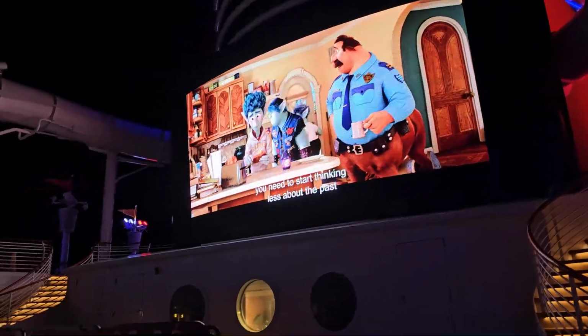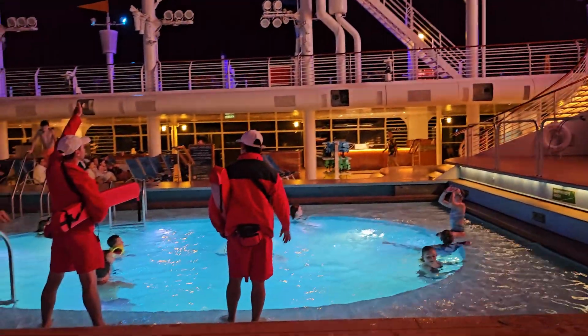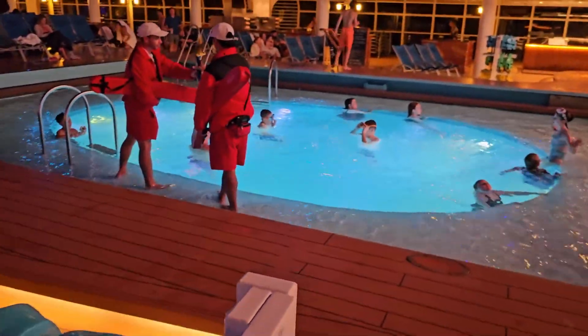Check it out. Watching the movie Onward, and check out R2 right here. Oh, they're in the water, swimming.